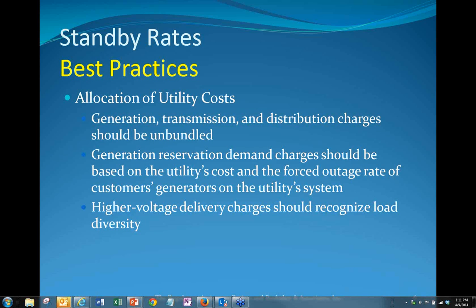And that achieves several goals. Number one, it provides greater price transparency for the customer. It also makes the allocation of the utility costs more precise by separating the costs out into these three distinct bundles. And the third thing that it gets you is it creates a better environment for customers who have an option to purchase standby power competitively, so that if they are looking at purchasing standby power from a third-party competitive supplier, if the generation bucket is unbundled, it's much clearer what costs the competitive supplier would be intending to replace under a rate structure such as that.